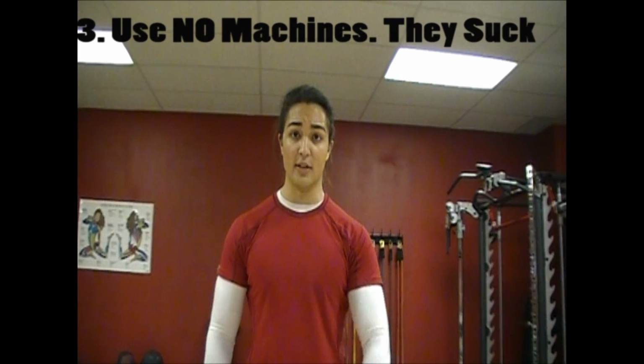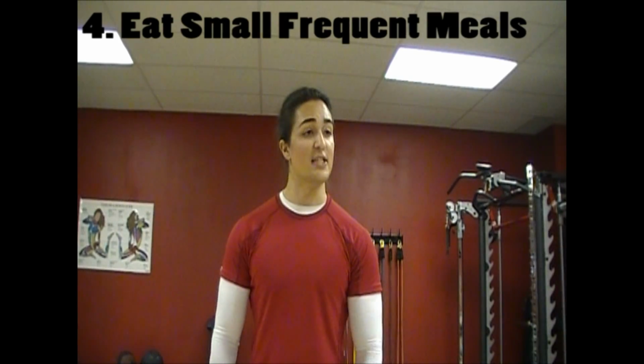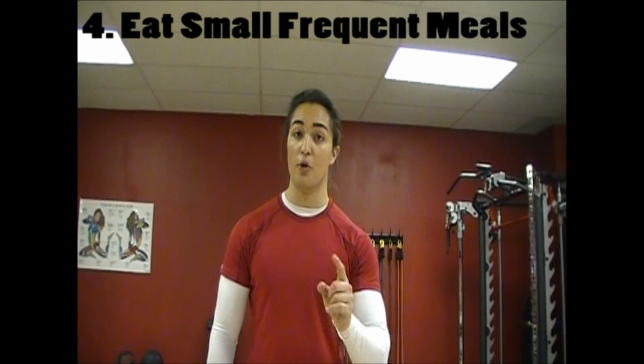3. Use no machines. Machines suck and will eventually take over the world. And jogging is for 100-year-old men. Skip that too. 4. Eat small, frequent meals throughout the day to fuel your body.